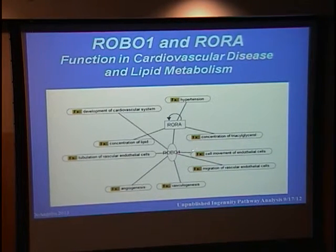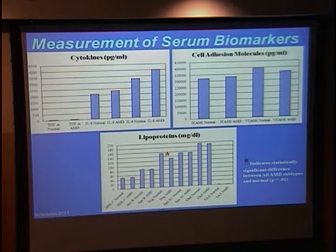And what we found is that Robo and Rora supposedly function to control triglyceride levels as well as levels of lipids, because we're trying to figure out how they also work just besides with genes. Because if they supposedly function in lipid metabolism, which was your number one function on that other chart where I showed you biologically, how do they do it? Well, supposedly through lipids and triglycerides and LDL. So we wanted to look at other serum biomarkers besides the genes themselves.